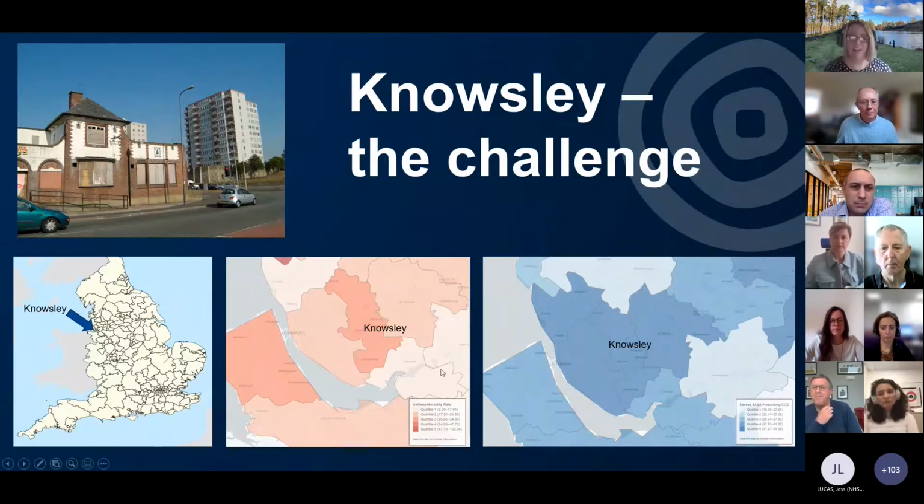So down here you can see I've generated a couple of heat maps using AstraZeneca's respiratory outcomes site. This first one just shows us that Knowley has an above average mortality from asthma despite a below average prevalence. And the second one illustrates the SABA overuse in Knowley and surrounding areas.